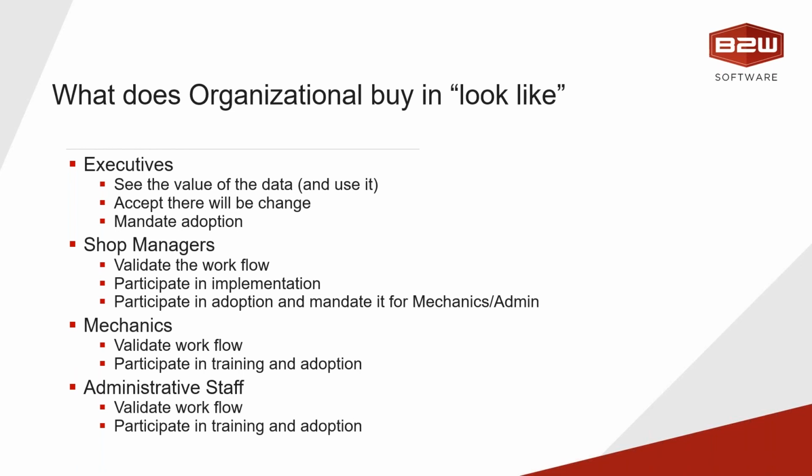Or just being surprised and not liking the system because it was kind of thrown on them at the last minute. If you have all of these parts of the organization in alignment, you are ready for maintenance management software. If you have one or two that aren't aligned, you need to get them involved. And if none of them are aligned, you really should not get maintenance management software.